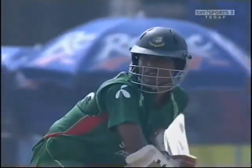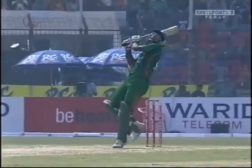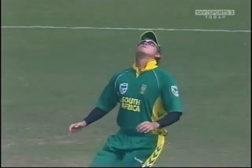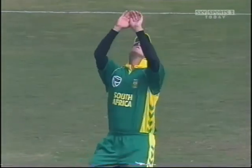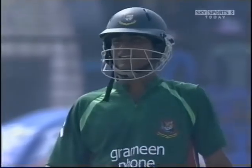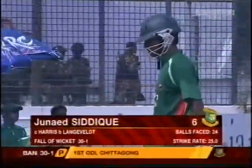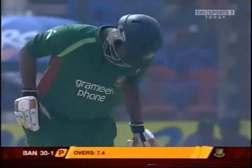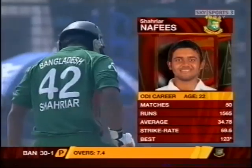Junaid Siddiqui, the first man out. Couldn't get a hold of it, wasn't in any position. It was just the pressure of not being able to score that got to him and has resulted in him losing his wicket. So he's disappointed. The young man departs. Bangladesh lose their first wicket for the score of 30. So first blood has been drawn. Bangladesh have lost their first wicket.